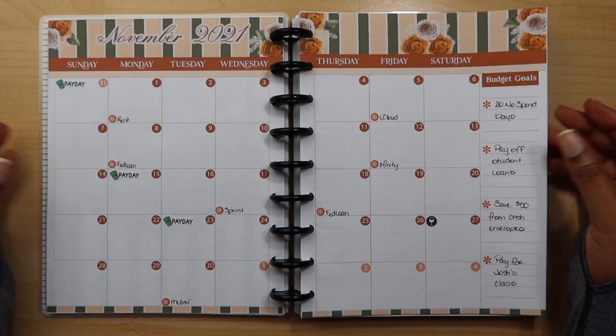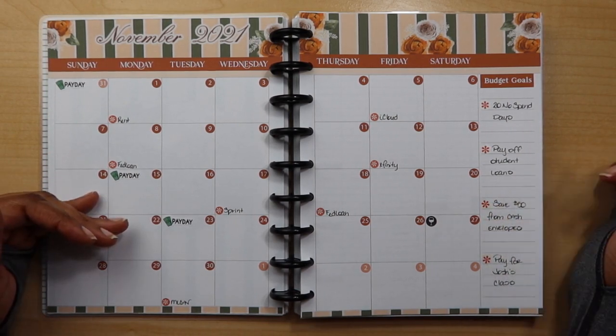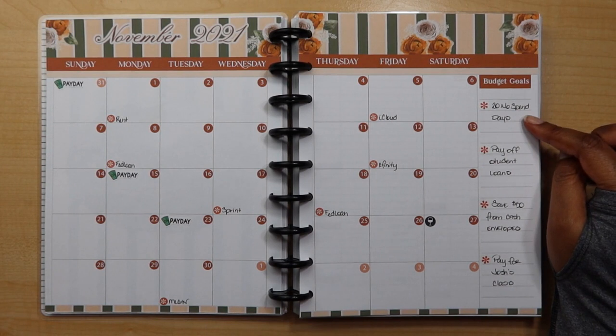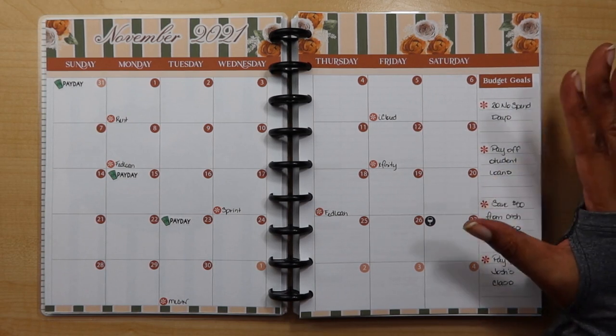Alright, so I have my monthly bills set up here. The one thing I didn't put on here was when I was going to pay for my son's class, but I put that down as one of my goals. The first goal I have is 20 no spends. I think it's possible for me to get 24 no spend days, but I am going to kind of let up a little bit.